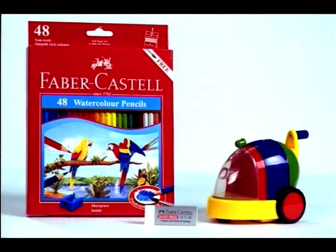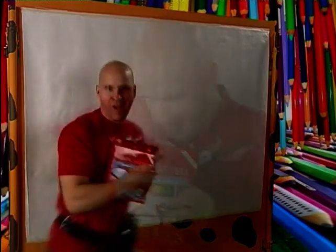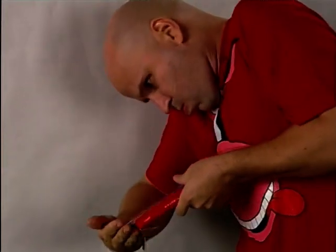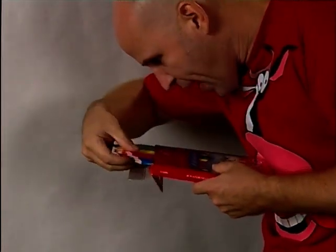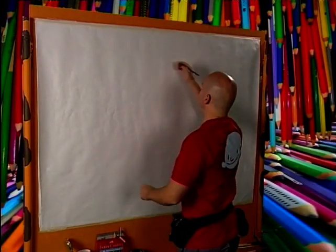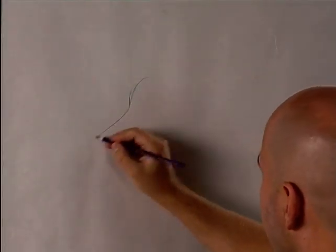Faber-Castell watercolor pencils, dust-free eraser and sharpener. Faber-Castell watercolor pencils. Oh look, 48 different colors in one pack. Okay, I'll start with a purple pencil, sketching the outline of a big pear-shaped face.